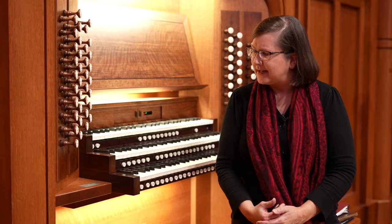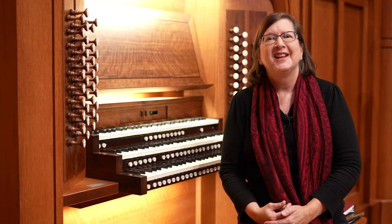There's always room on the bench for young people to see this magnificent organ, play a few notes, and maybe stir in them the same thing that was stirred in me when I was a young child. I started playing in the ninth grade, and it's a great joy. So thank you again.